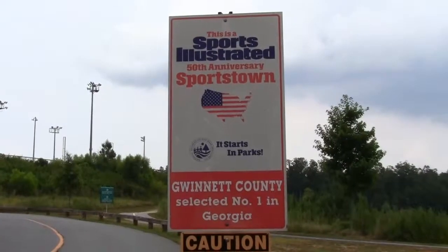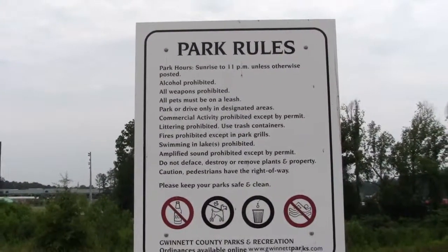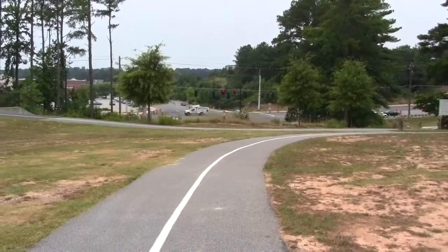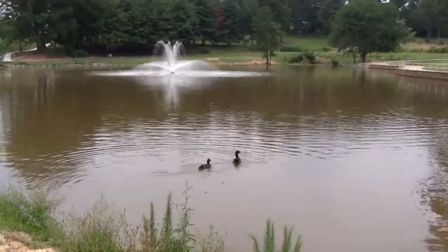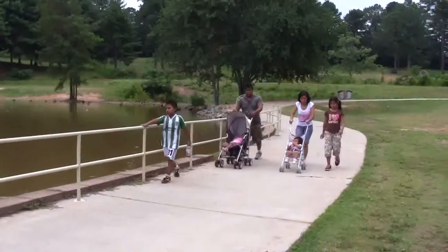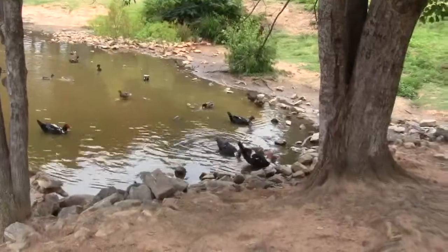This particular park was selected as a Sports Illustrated 50th anniversary park. The park rules are listed here at the beginning of the trail. I'm starting my walk by the parking lot, looking down toward Pleasant Hill. We come here to our first park bench on the right of the lake. It's good we have the ducks out today. It looks like we have a number of ducks here in the lake today.